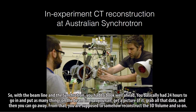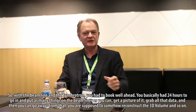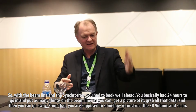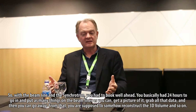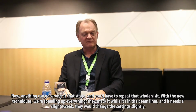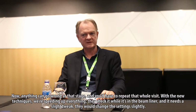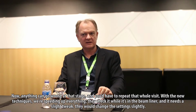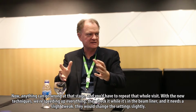So with the beamline of the synchrotron, you had to book well ahead. You had basically 24 hours to go in and put as many things on the beamline as you can, get a picture of it, like taking a photograph, grab all that data and then go away. And from that, you're supposed to somehow reconstruct the 3D volume and so on. Now, anything could go wrong at that stage, and you'd have to repeat that whole visit. With the new techniques, where we're speeding up everything, they check it now while they're in the beamline room. And if it needs a slight tweak, they would change the setting slightly.